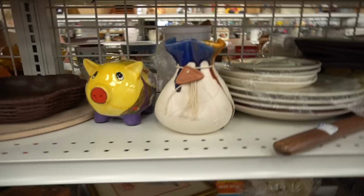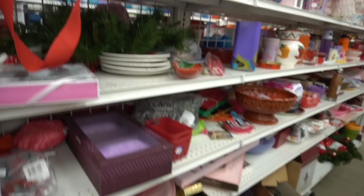This right here is an Aruba souvenir, but I did like the glaze on it, so I had to take a closer look. Here I spotted this tin with a cat on it, but it had a lot of denting, and so I left that behind.